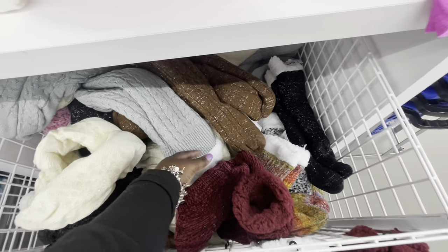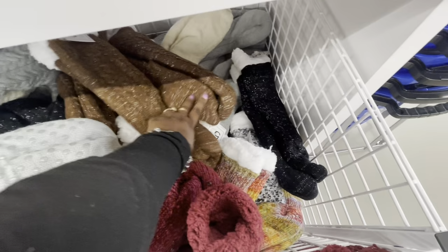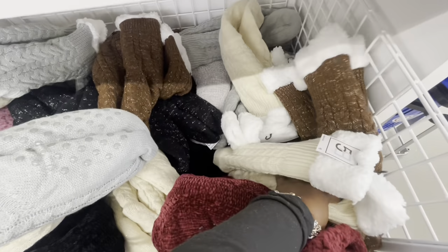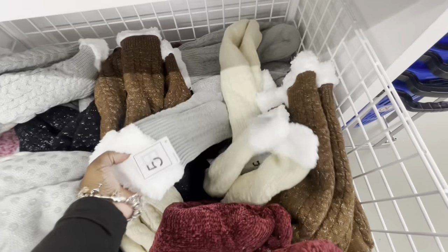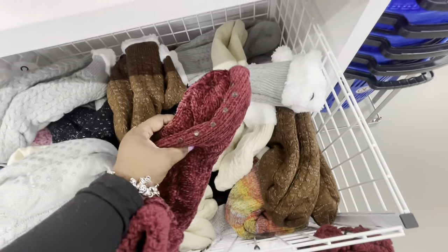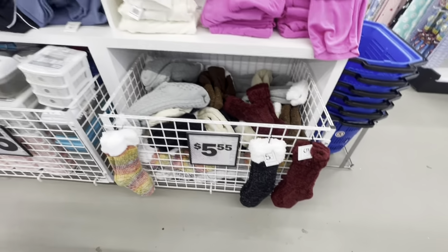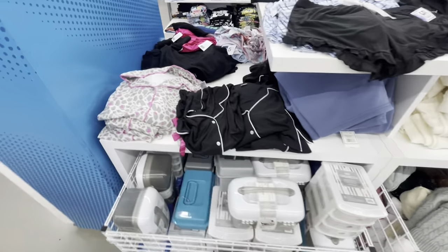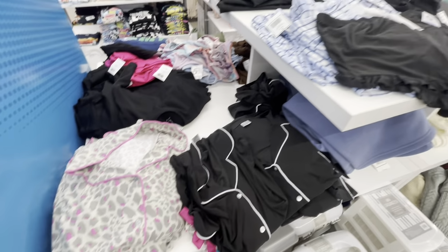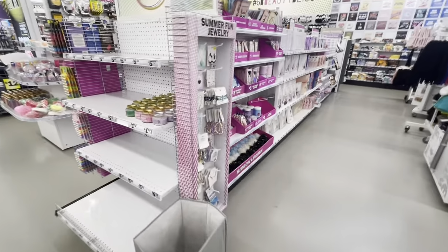And then some more cozy socks. These are $5. Brown, black. I see a gray. Burgundy. I have some hanging like on a... $5. Let's see what else they have in here.